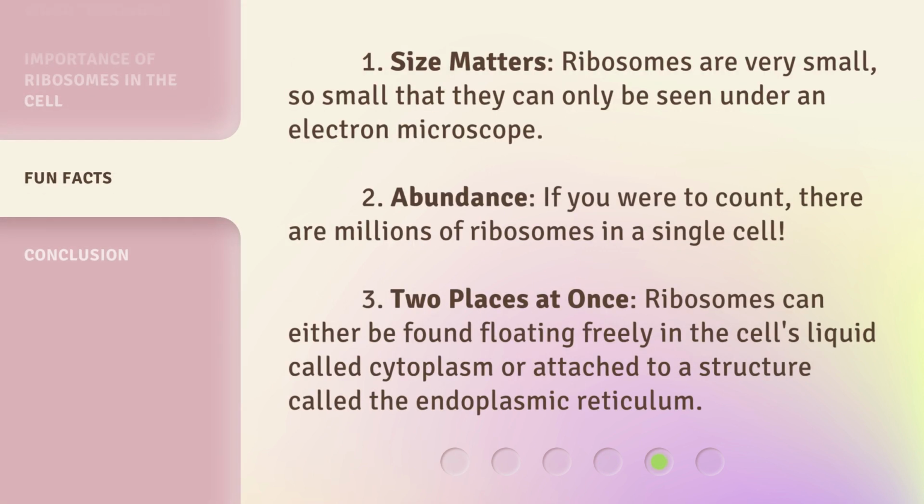1. Size matters. Ribosomes are very small. So small that they can only be seen under an electron microscope. 2. Abundance. If you were to count, there are millions of ribosomes in a single cell. 3. Two places at once. Ribosomes can either be found floating freely in the cell's liquid called cytoplasm or attached to a structure called the endoplasmic reticulum.